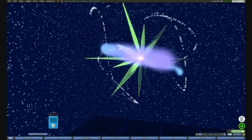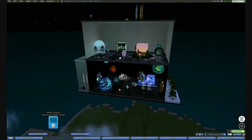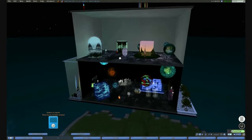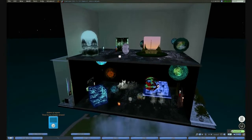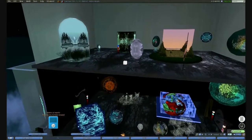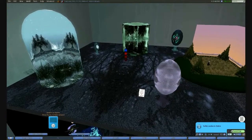Now we're teleporting to the Sky Studio. One of the neat things about Second Life is that you can get around by teleporting, so it's like Star Trek. And you can build buildings in the sky. And you can fly, and you're immortal.